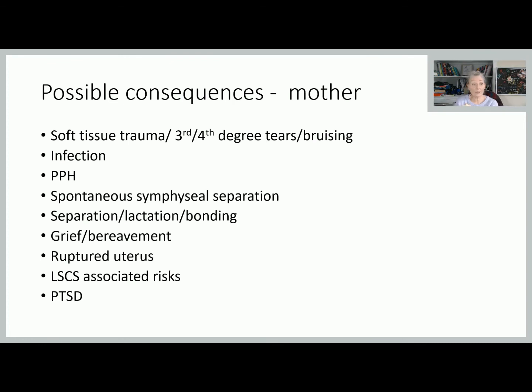Potentially there is a risk of a uterus rupturing. If she has had to have a Zavanelli manoeuvre, then obviously the caesarean section with all of those associated risks. And this can be quite a traumatic event for parents. So careful debriefing for both the parents is really key.